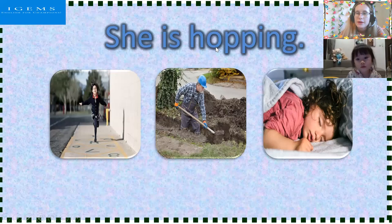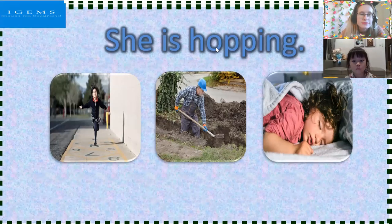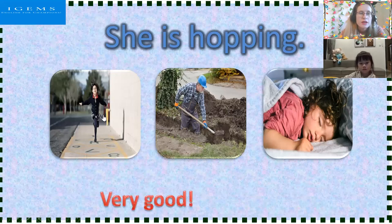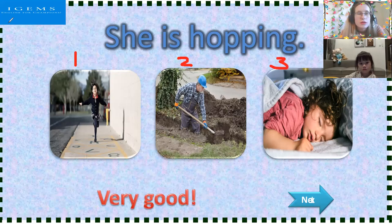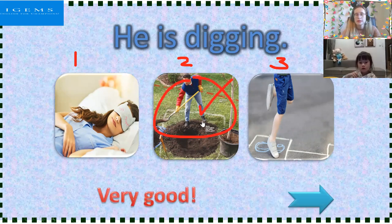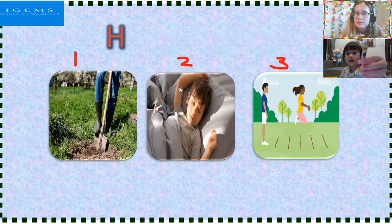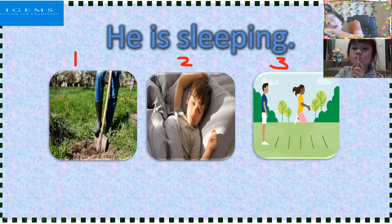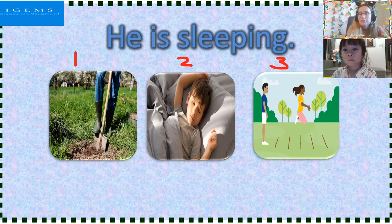She is hopping. Which one is hopping? Number one. Yes. Very good. He is digging. Digging a hole. Which one is digging? Number two. Yes. Very good. Oh, I see. Very nice. He is sleeping.